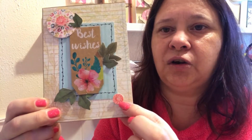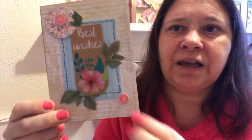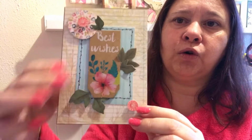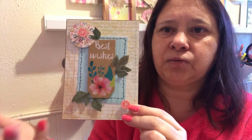I just ended up with a couple of these cardboard type buttons and the rosette there, and I grouped little leaves together just to bring a bit more greenery in. Especially for someone who loves flowers, this would be good. It's got best wishes, so it could be for any occasion as well.